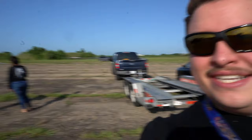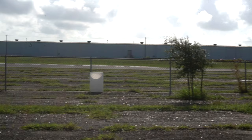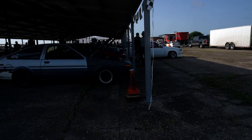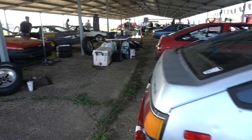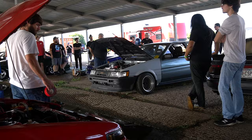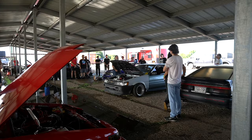Cannot see against the sun, but we have arrived to Grand Sport. It's a pretty low-key track. Texas AE86 Matsuri. Really want to thank our boy Tyson for making this happen.